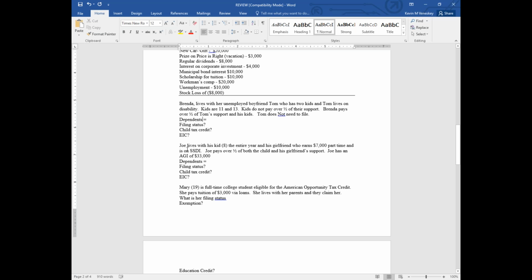Okay, the second one here, Joe lives with his kid who's 8. It's his kid the entire year, and his girlfriend who earns $7,000 part-time, and she is on Social Security disability. Joe pays over half the support of both the child and his girlfriend. Joe has an AGI of 33,000. Hopefully you've already gone through this one as well.